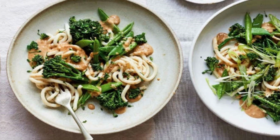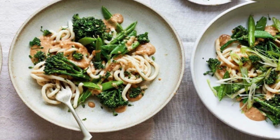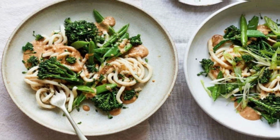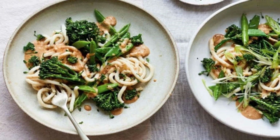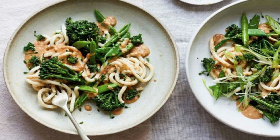Satay noodle stir fry. Where would we be without a jar of peanut butter in the cupboard? Here it transforms udon noodles as the signature ingredient in a simple satay sauce. Use straight-to-wok noodles to keep things really speedy, and add long-stem broccoli and sugar snap peas for a fantastic crunch. The fact it's vegan is a great bonus too.